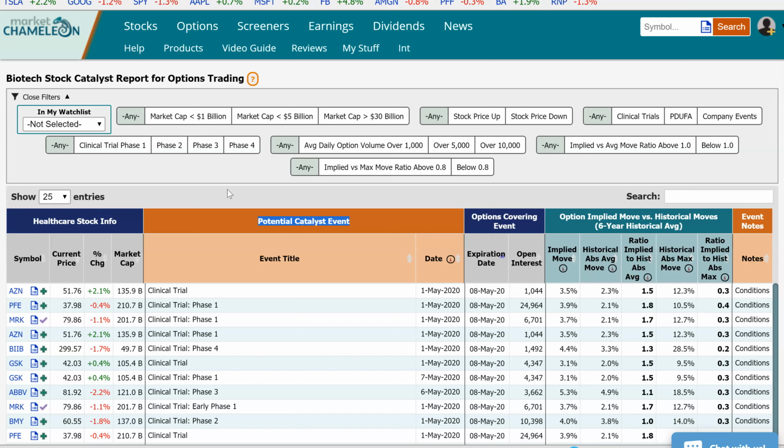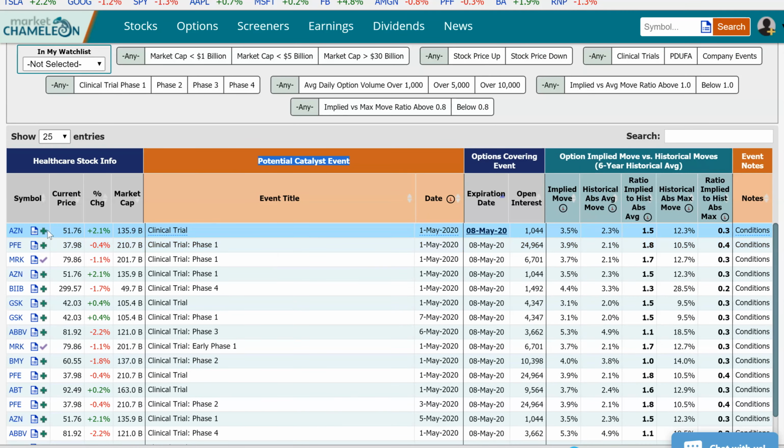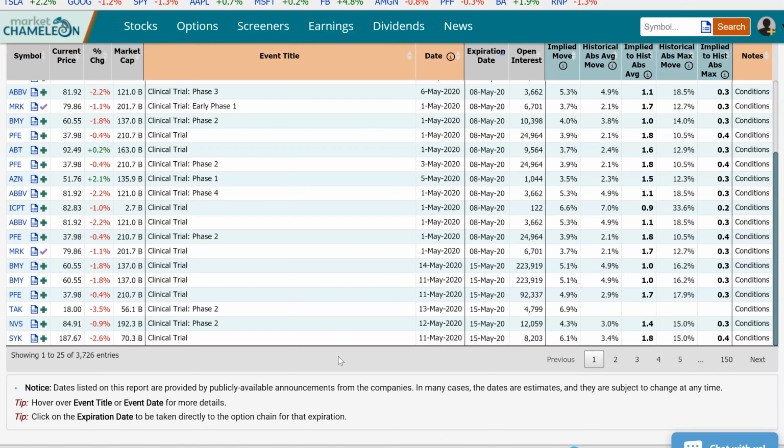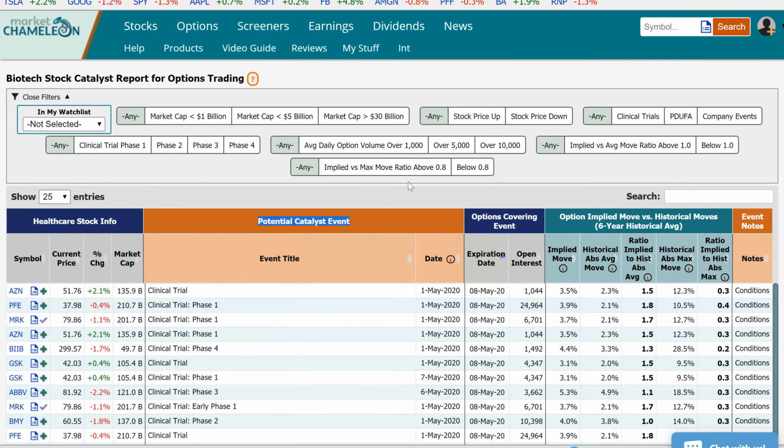Well, biotechnology stocks, besides earnings, have other events that can make the stock make really big moves. As we can see here, here's a list of potential events for different stocks, like clinical trials, phase 1 through phase 4. They also have conference calls, industry healthcare conferences where they could reveal very important data, investor events, PDUFA meetings, and FDA approvals of drugs. When these events occur, you could see very big moves in the stock. Sometimes they could be 30, 50, even 100% moves, and these catalyst events attract options traders.